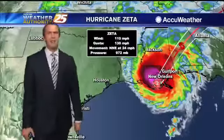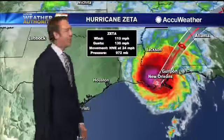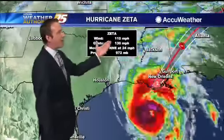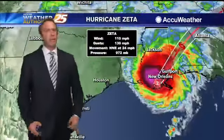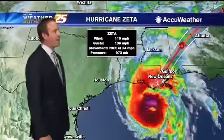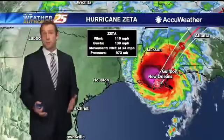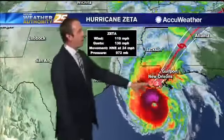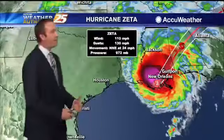Well, Zeta has made landfall near Cocodrie, Louisiana. You can see that happening right there. Category 2 storm, 110-mile-per-hour wind. Some good strengthening earlier today, getting just under Category 3 status. So for all intents and purposes, this is a major hurricane moving into the area regardless of the number attributed to it. So still a very dangerous situation.